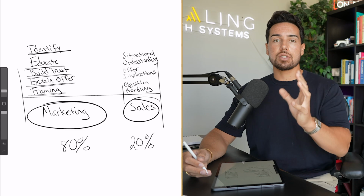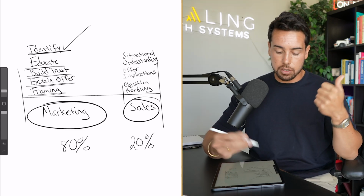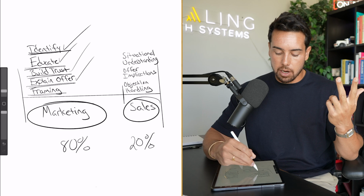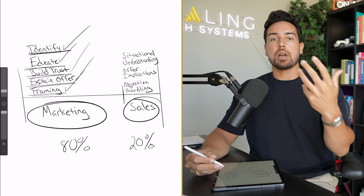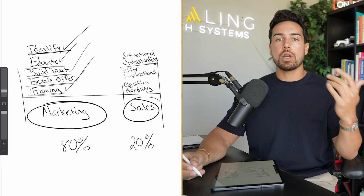Now let's hop over to sales. So at this point, someone's coming in, they're your ideal person because your marketing's identified them, you've educated them and taught them something which builds them trust, you've explained the offer, and you've framed and positioned yourself as the right person that they should be working with compared to your competitors. Well, at this point, they're going to get on a phone call with sales.